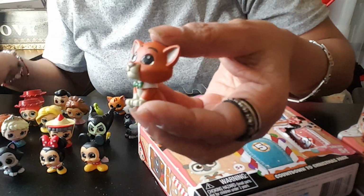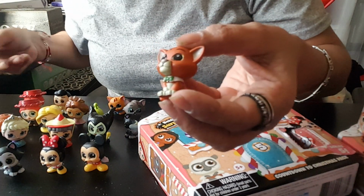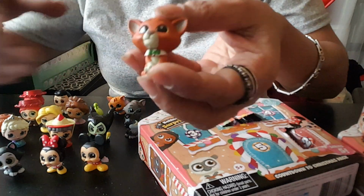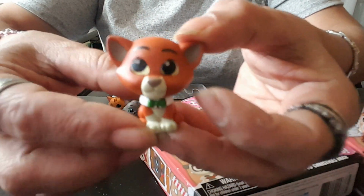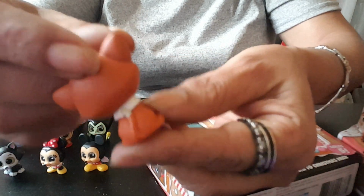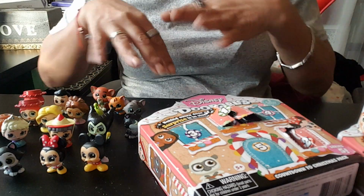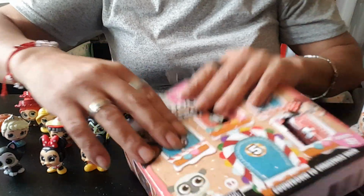From the Aristocats. Is it the Aristocats? Yes, the Aristocats. His name is Thomas O'Malley. So this is O'Malley. Oh, he's cute with the tie and everything, like a little bow. Oh, we got kitties. All the kitties are here. So let's go to door 3.